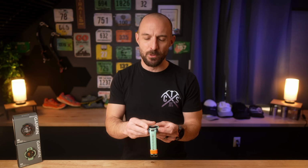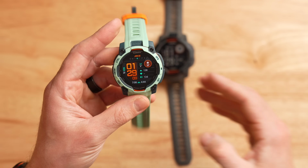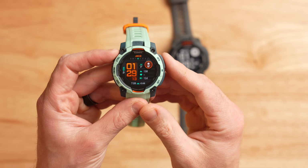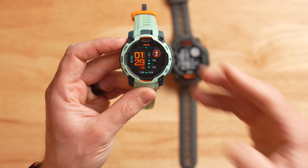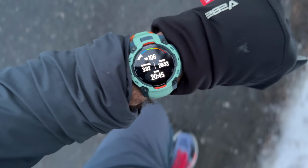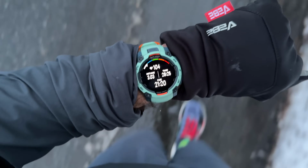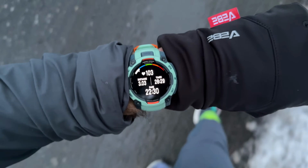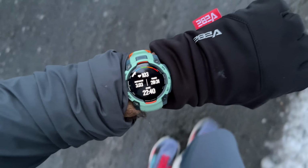First, let's talk about the AMOLED display on the Garmin Instinct 3. This is a really nice display. It's super high resolution, it's vibrant, it's bright. I'm guessing it's around 1,000 nits of brightness, so it's pretty much okay in any lighting condition, whether it's dim or out in direct sunlight. I've had no issues with visibility on this watch, even out in direct sunlight during a run. Garmin also used a really great glass on this watch.